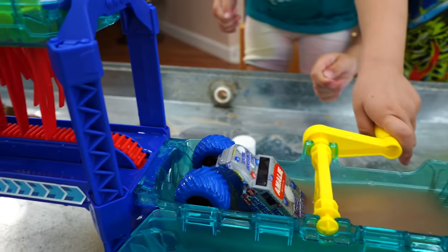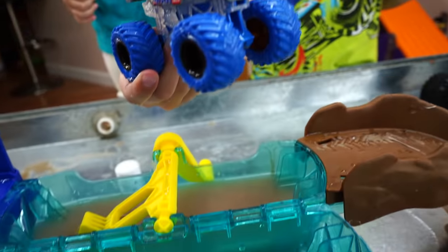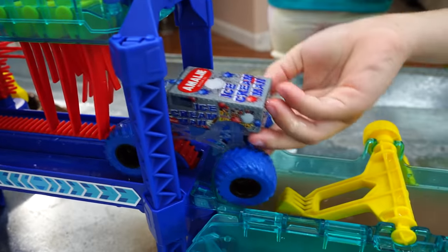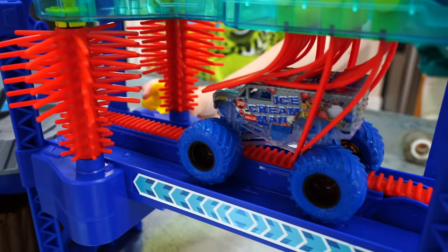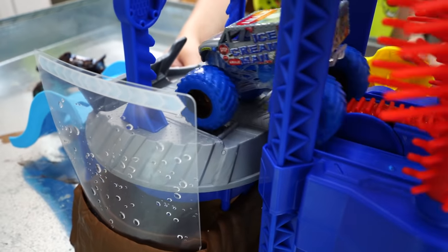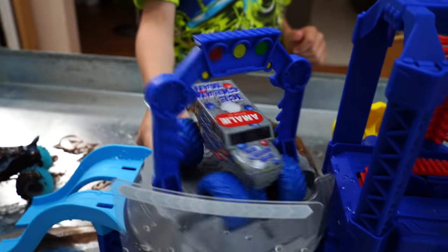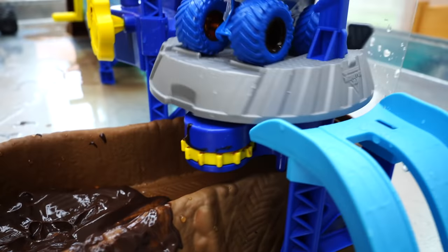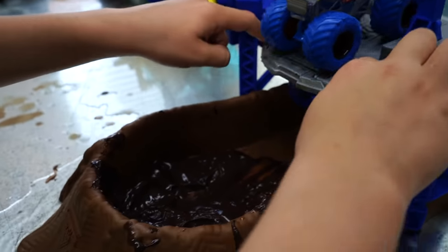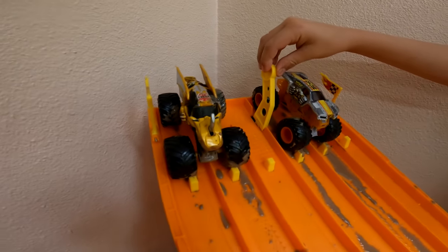Yeah, go! Alright, somebody put him on the conveyor belt. What? Whoa! He's changed his color! Ooh, look, he did. Look how pretty he is. It's now blue. There he goes, down the conveyor belt, through the brushes. Onto the donut. And no, Evan, he's gonna land in the mud pit. Goodbye. Splash. Upside down.